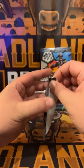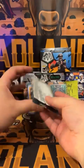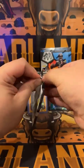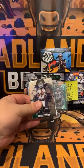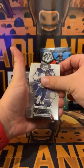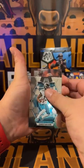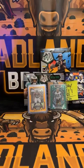Last pack in this Mosaic 23 blaster. What an awful rip. It's like pulling the pin on a grenade, but it's going to explode in your hand. Like, oh, shit. Here we go. Malik Willis. There's Lamar Jackson. Cole Kmet. Rhamondre Stevenson. Christian Kirk. And a Touchdown Masters Nick Chubb for the Browns to finish off that blaster. Kind of a basic pack there.